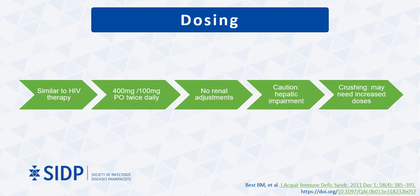Looking at the dosing for Kaletra, it's largely been extrapolated from HIV therapy, as no current evidence exists on the optimal dose for SARS-CoV-2. It is dosed at 400 mg Lopinavir and 100 mg Ritonavir by mouth twice daily. No renal adjustments are necessary, and caution should be practiced with hepatic impairment as AUC increases up to 30% have been seen. Crushing and administering tablets via a gastric tube may decrease absorption by 50%. Increased doses might be considered in this situation.